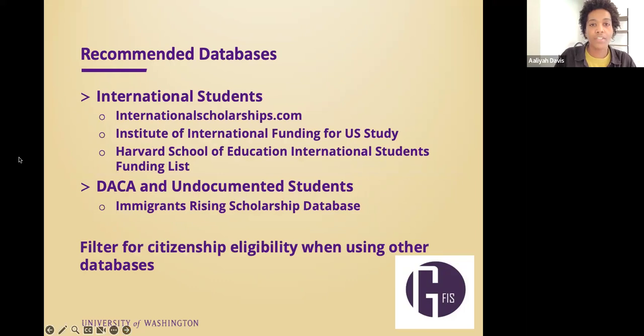We also have recommended databases for students that have varied citizenship statuses. For international students, these are a few lists that we've compiled of either scholarship lists or databases that are just for international students studying in the United States and in Canada. And for DACA or undocumented students, Immigrant Rising Scholarship Database is a great maintained database that is regularly updated, and it has great filtering. It's very easy to use with the categories that they have.